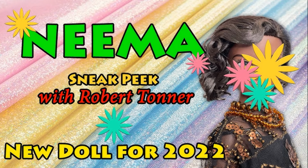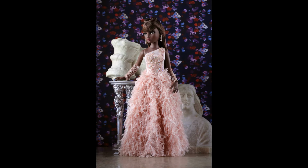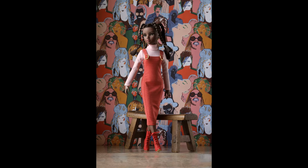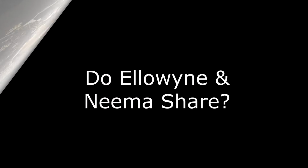Neema dolls to the market during Black History Month. It was fantastic to see the 4 dolls that came out with that edition and to bring Neema out again and again because her popularity is so significant.